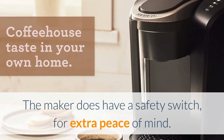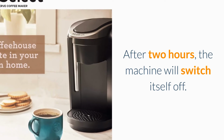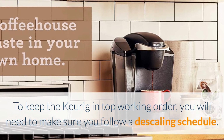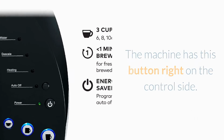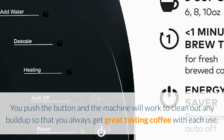The maker does have a safety switch, for extra peace of mind. After 2 hours, the machine will switch itself off. To keep the Keurig in top working order, you will need to make sure you follow a descaling schedule. The machine has this button right on the control side. You push the button and the machine will work to clean out any buildup so that you always get great tasting coffee with each use.